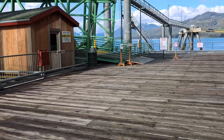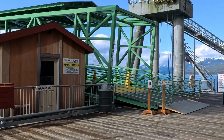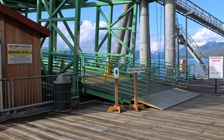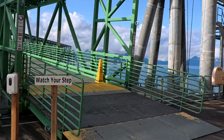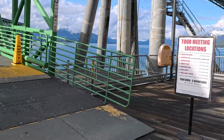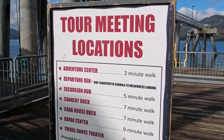This is a little different than a lot of the ports that we've been to in that our port adventures are meeting off the ship today. Normally you would meet in one of the lounges on board and they would escort you. But I guess since it's not too big of an island here, this is where we're headed. The Adventure Center. A 3-minute walk.